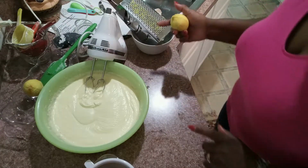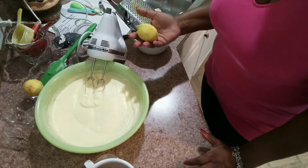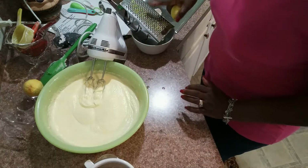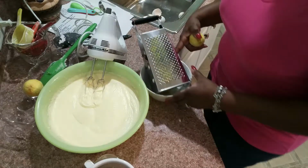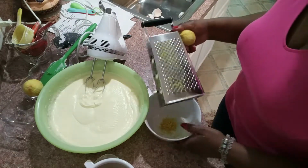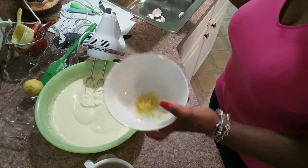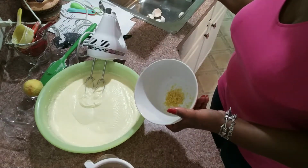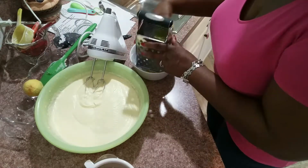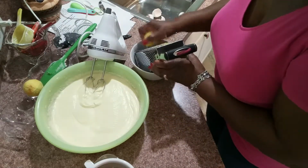I have grated the rind of 2 lemons, and I've used the finest side of my grater. It's that side of the grater that's very, very tiny, and you can see what I've ground down there. I'll do a little more scrubbing. I've got about 1 more time to do it.